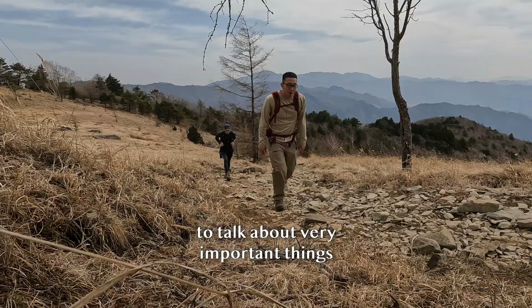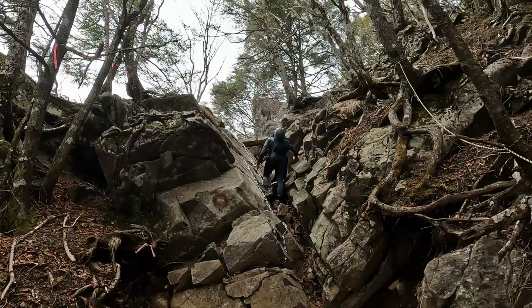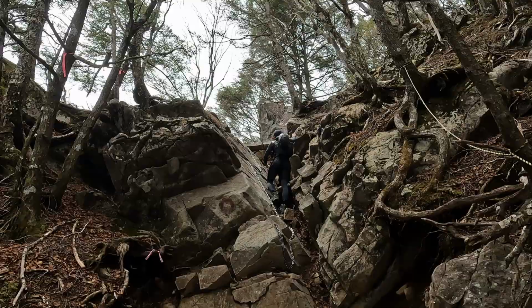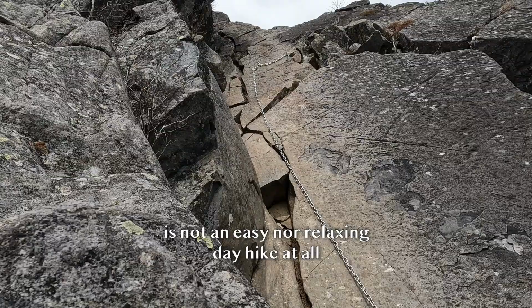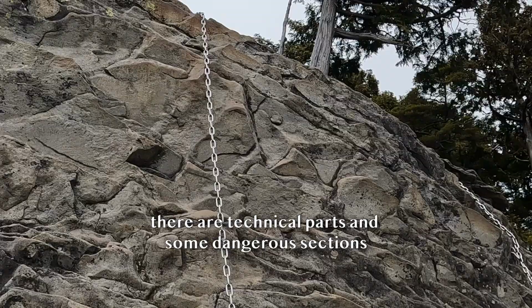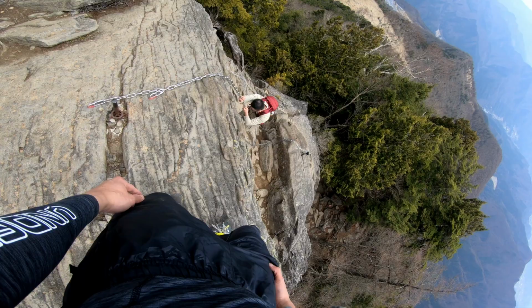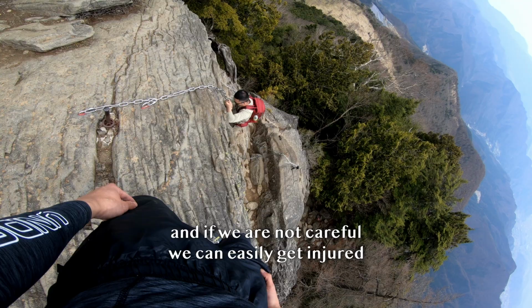I mean, a long walk, I believe, is a very good way to catch up with a loved one. But there's a catch. The mountain we are going to hike is not an easy and relaxing day hike at all. There are technical parts and some dangerous sections that require the use of both hands and legs. And if we're not careful, we can easily get injured.